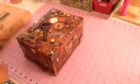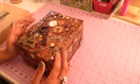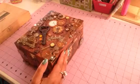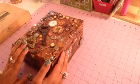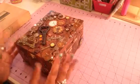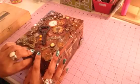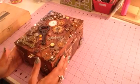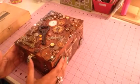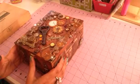Yuck. So, okay, this one is from my nephew Justin. He wanted something that he could put his coins in and his little collectibles and things like that. He lives in Idaho. He saw one that I had made for somebody else, and he wanted one similar. He told me that he wanted it kind of vintagey and old-fashioned looking. I wish that I had some coins or something like that that I could have put on here, but I went through my stash from head to toe and could not find any.